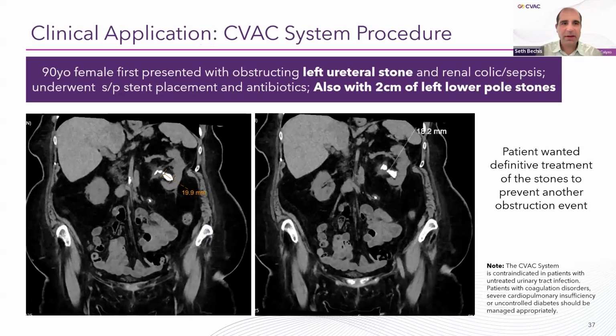So this is a case of mine. This was a 90-year-old woman that first actually presented with an obstructing ureteral stone that brought her into the hospital with sepsis and a urinary tract infection. And she underwent ureteral stent placement. And during that presentation, she was found to have almost 2.5 centimeters of lower pole and renal pelvis stones in her kidney. Given her age and her goals of care, she did not want to undergo a PCNL, and she also did not want to have a stent for the long term.